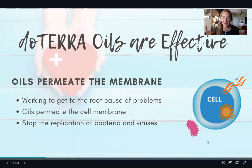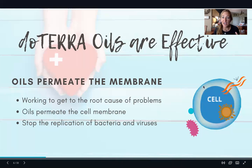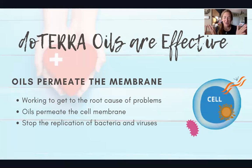And there's two things that can harm your cell. It's going to be the bacteria. Bacteria lives on the outside of your cell, and viruses live on the inside of your cell. And this is your cell, you got a nice oily membrane that protects your cell. And there's two things that can, sorry, I'm jumping around. It's going to be bacteria and viruses.